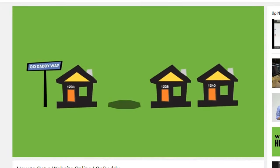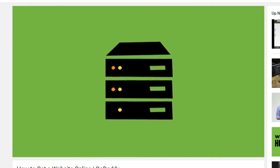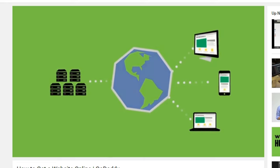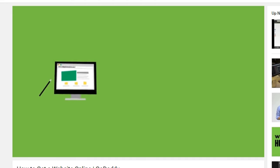Now that you have the address and land for your house, you need to build your house, or in this case, your website. Websites are made up of files that live on a website hosting server. When you publish those files, they become visible on the internet. To build a basic website quickly, try one of GoDaddy's all-in-one website building tools. These tools include website hosting, so you don't need to buy those services separately.